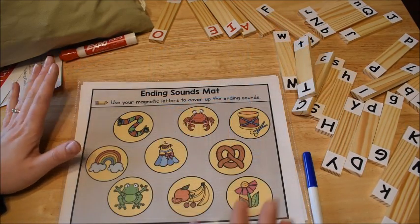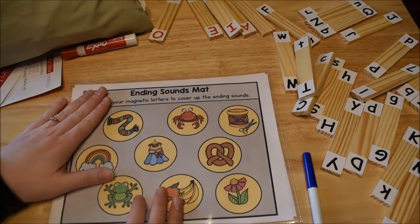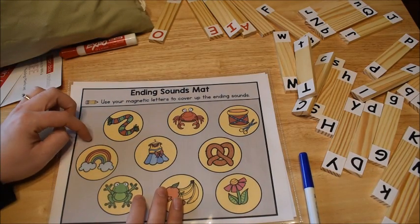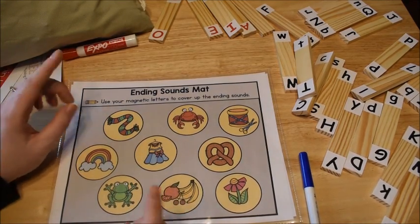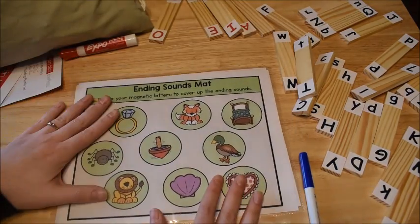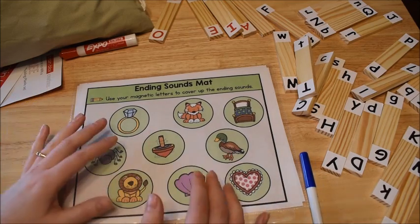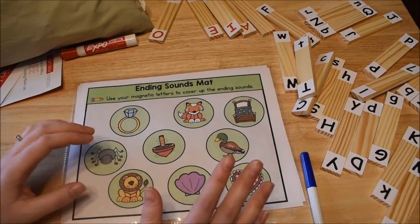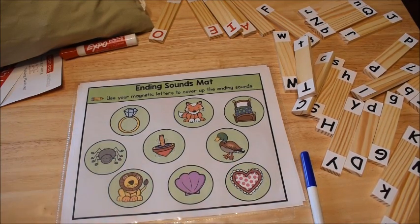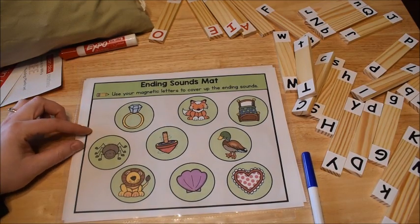Okay guys, here's another fun one. This is an ending sounds mat from my magnetic letter activity set, but instead of using magnetic letters, we are going to go ahead and use our letter blocks from our Brain Blox. And I just pulled out the ending sounds. I have more mats that come with that activity. There's beginning sounds and middle sounds, ending sounds, stuff like that. But I pulled out this one, and we're going to look at our mat and we're going to decide what the ending sounds are.